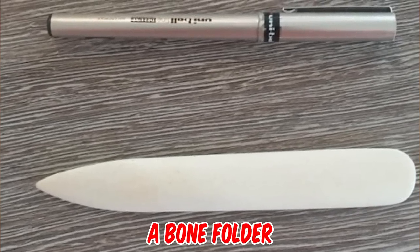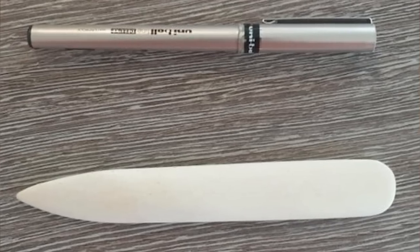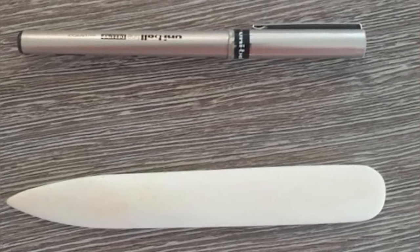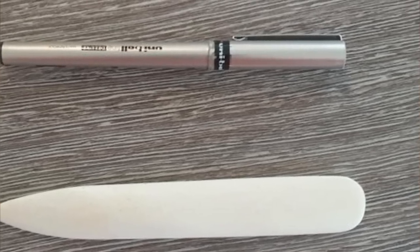This is a bone folder, used by bookbinders to assist in putting sharp folds in paper. Of course, there's a technique for using it, but basically you run the sharp edge across the fold to create a sharp, straight crease in the paper.